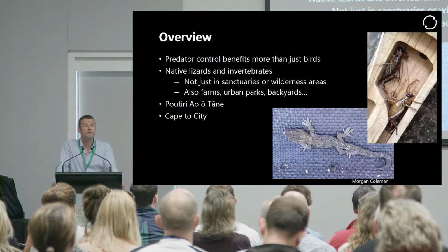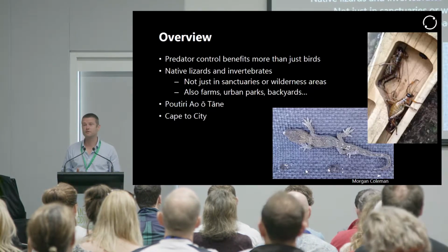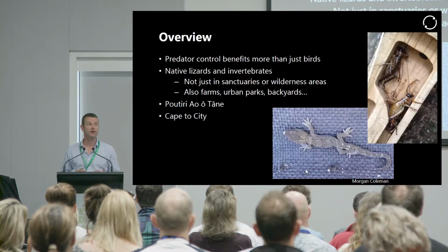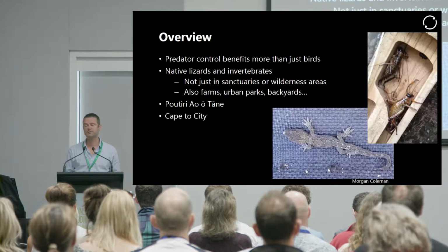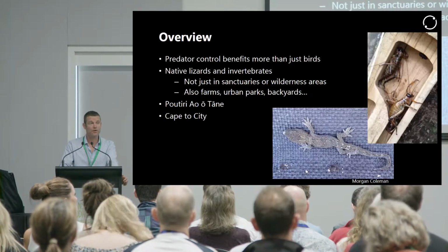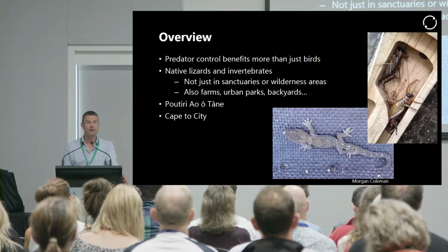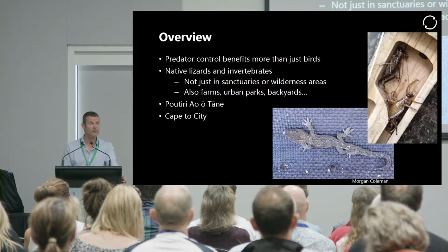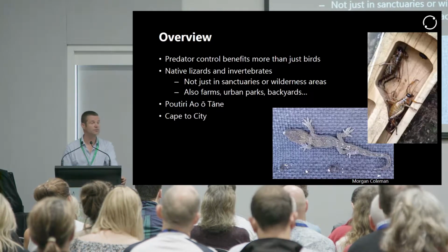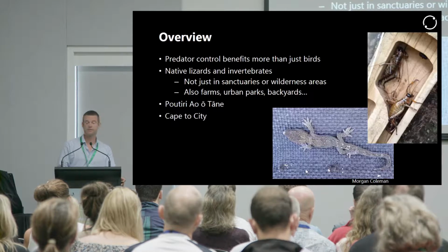Okay, so I'll start with just a quick overview of what I'm going to cover in this presentation. The first thing that I want to emphasise is that we tend to focus a lot in New Zealand on the native birds, but predator control, of course, benefits other native flora and fauna as well. It's not all about birds. Native lizards and invertebrates occur widely in New Zealand, and they're not just in fenced sanctuaries and in wilderness areas. They're also in farms and urban areas, in people's backyards. And so these are the sorts of environments that we're focusing on in the two major predator control programs here in Hawke's Bay, which are Poutiri Ao Tāne and, of course, the Cape to City program.